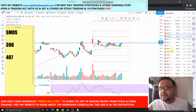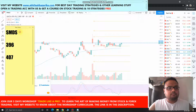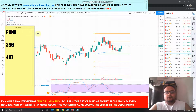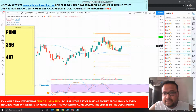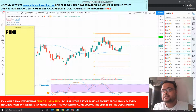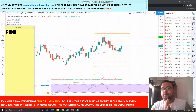Let's jump to the second stock, and it's Phoenix. For Phoenix, you can see that there was a resistance at the 726 level. The stock has successfully closed above the daily resistance, which is a very good sign, and ultimately closed at the day's high at 727.2 level.